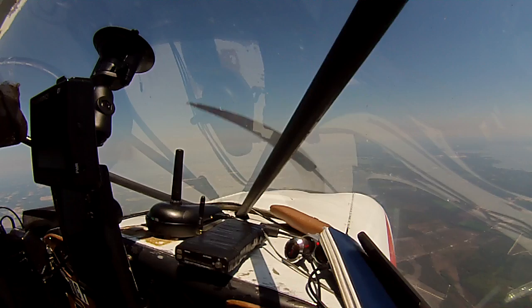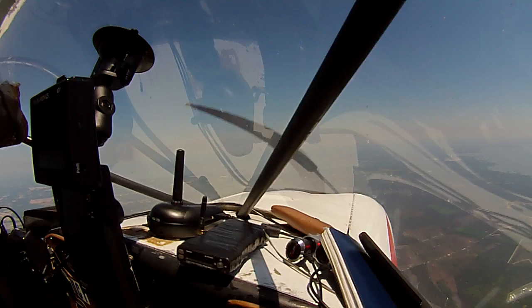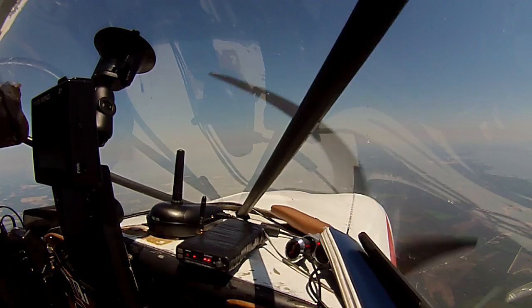Nope, 76 knots on the cruise and you're climbing. Well, I think when you level off, it's going to build up to about 80, especially when we push it up. But yeah, look at the oil temperature, nice.